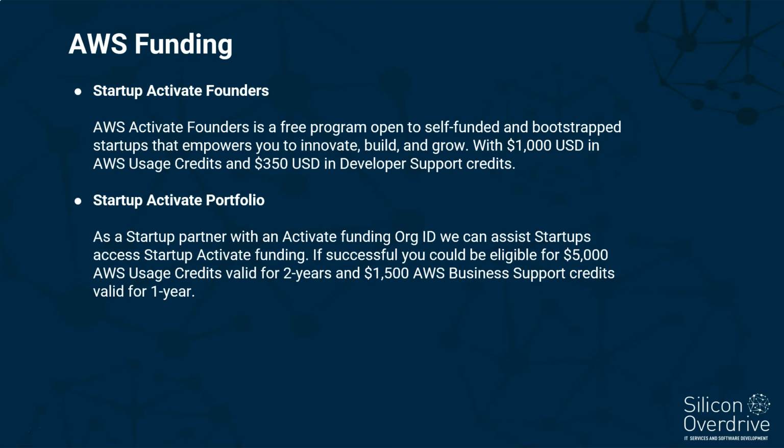The eligibility criteria for the Activate portfolio is that your startup must be unfunded or funded up to and including pre-seed, angel, seed, debt finance, and Series A. You must have your Activate Providers Organization ID, so that's the Silicon Overdrive Activate Providers Organization ID. You must have a company website. The applicant must have a LinkedIn profile, and an AWS account needs to be active. You cannot have previously received AWS Activate credits of equal or greater value from the same Activate provider. And you must not have exceeded $100,000 in redeemed AWS Activate credits. And again, your startup must be less than 10 years old.